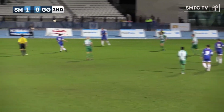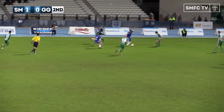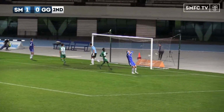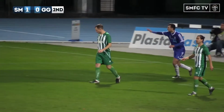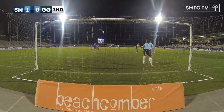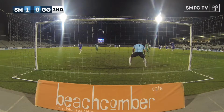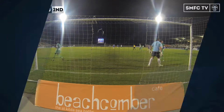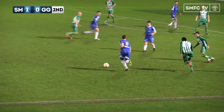South Melbourne, perhaps ruing that missed chance, but they'll get it back here. It's played out wide. Timmins puts it in for Lucic. Lucic that time. He did well to reach it, but in the end couldn't quite get a dangerous touch on it. Well, Lucic again with an opportunity to score. In fairness, this was a much more difficult chance. Couldn't direct that one on target from Timmins' low cross to the near post.